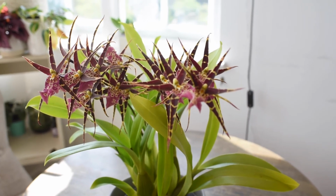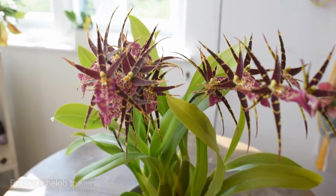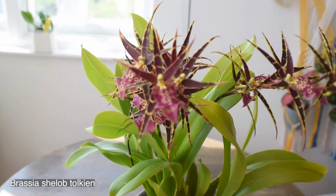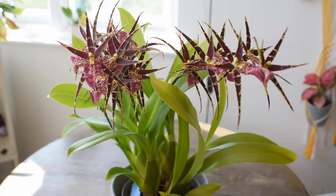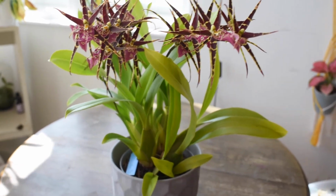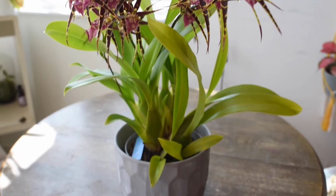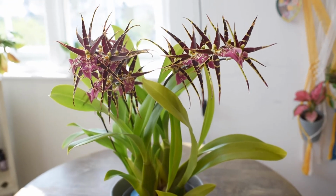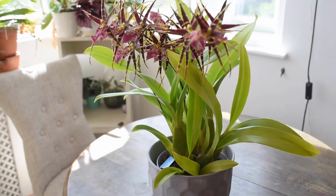Talking about brassica, so I'm showing you now the star of this month, in my opinion. That's my Bretonia Shiloptoking that has 75% of brassica in its DNA. I have a whole video talking about brassica care and about this plant. I'll link you the video down below. It gave me 4 flower spikes. I have 3 in bloom at the moment and 1 more to come.